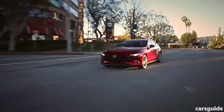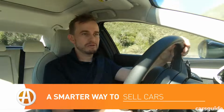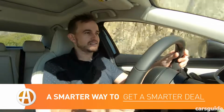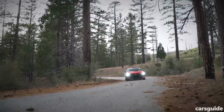It's hard to believe this is the 4th generation version of the Mazda 3 already. And in this iteration, it takes what we've known about the car for a long time and finesses it. It's more daring in its styling, more upmarket inside, and better to drive. So, let's take a closer look at the new Mazda 3.